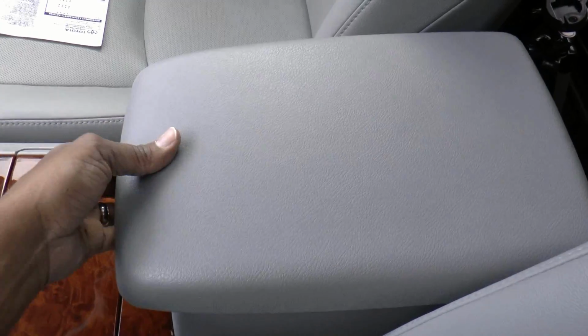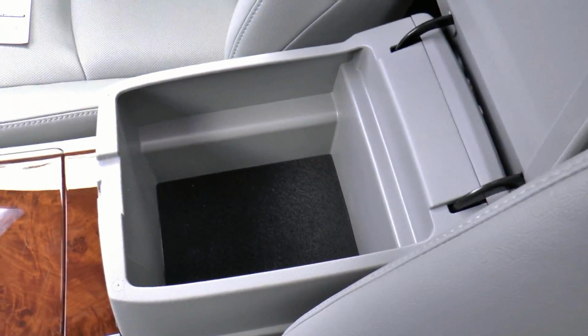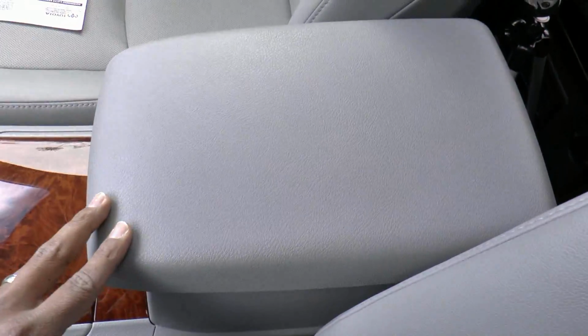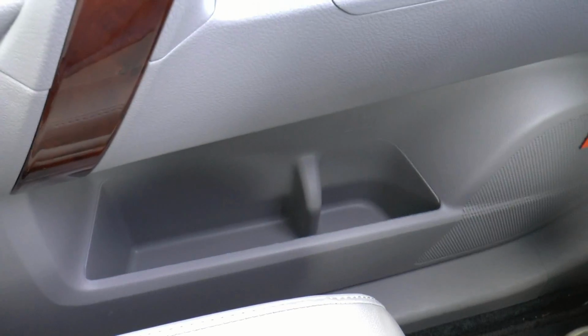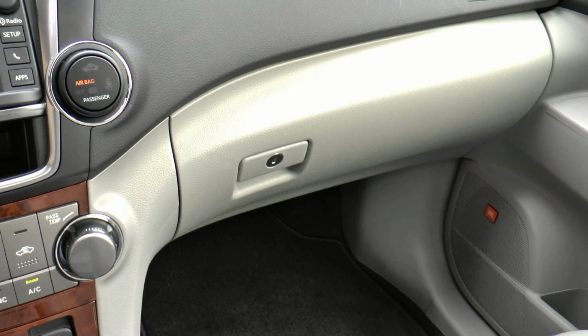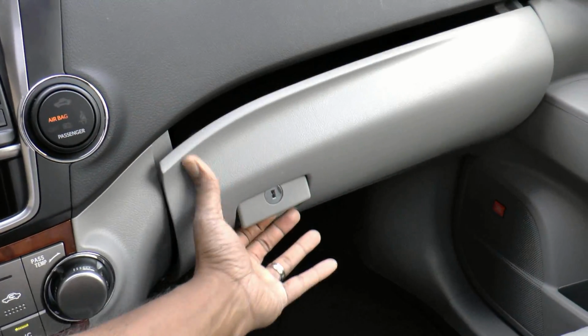In the center armrest, there's large storage inside. And there are 2 more cup holders, 1 in each of the doors. There is also a nice large glove compartment.